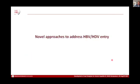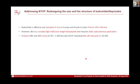This will be discussed in the future, to what extent monotherapy can help and combination therapy. That's not my task to do, but what I want to end up with in the second part is to show you novel approaches to address HBV or HDV entry, because entry inhibition seems to be a very important part of any treatment regimen.